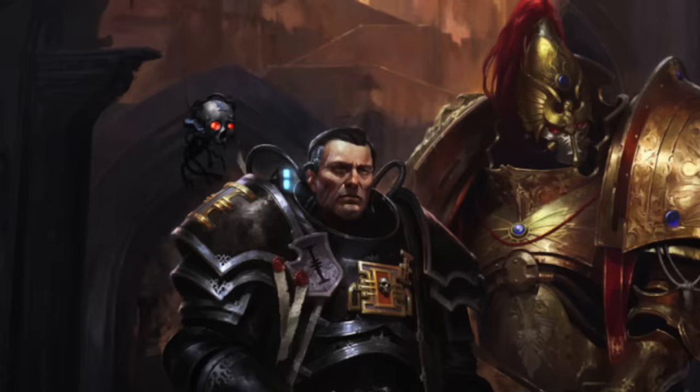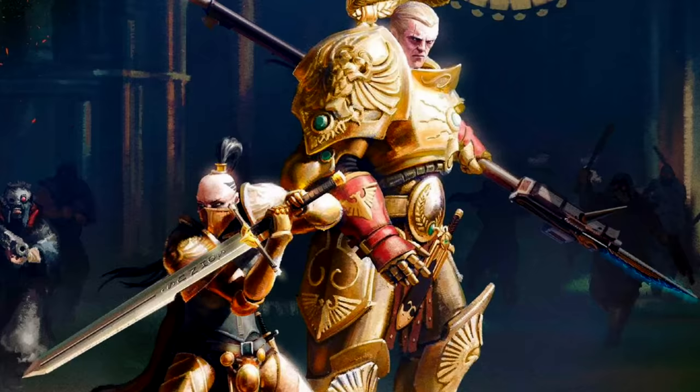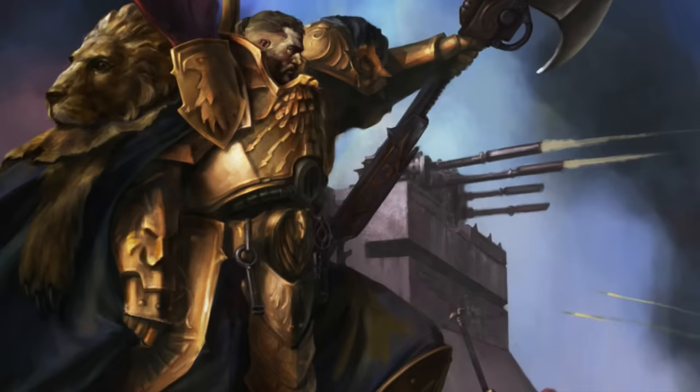Both of these are, as you would expect for the Custodes, super powerful. Masterwork designs, the best, the best, the best. Basically anything owned by the Custodes is a masterwork, the best, the best. Did I mention it was the best?